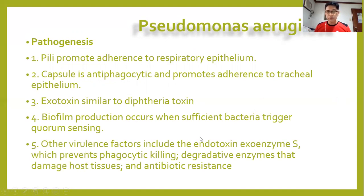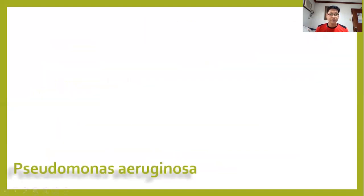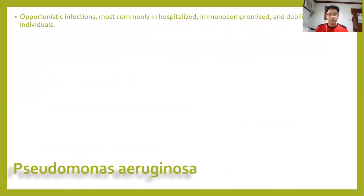Pseudomonas aeruginosa also has other virulence factors like endotoxin and exoenzyme S, which prevents phagocytic killing, degradative enzymes that damage host tissues, and also antibiotic resistance. Okay. So Pseudomonas aeruginosa is a known common hospital-acquired infection. It is an opportunistic infection, especially in those who are hospitalized, immunocompromised, and debilitated, like stroke victims. Okay?